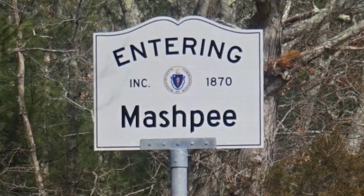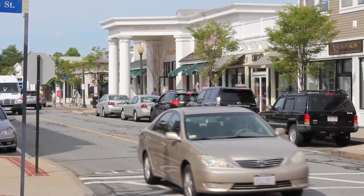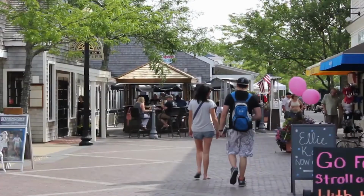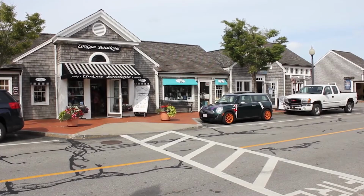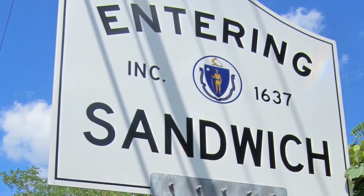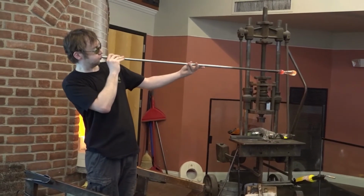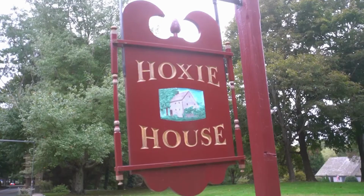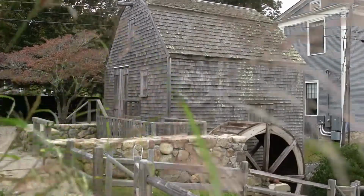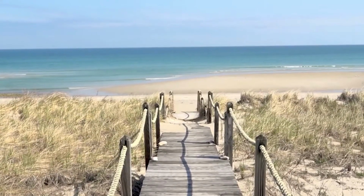The town of Mashpee boasts a local shopping mecca, Mashpee Commons. There are enough stores, restaurants, and activities here to keep you busy for quite some time. And Sandwich, the oldest town on the Cape, is home to many historical sites, including the Sandwich Glass Museum, the Hoxie House, and the Old Mill. Also found in Sandwich are a number of beautiful bayside beaches.